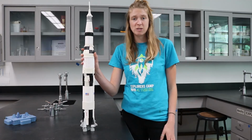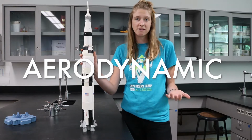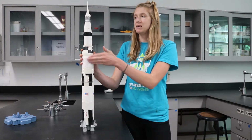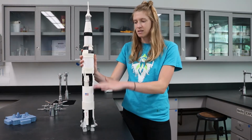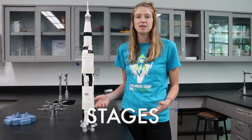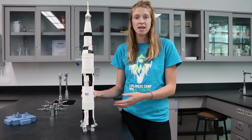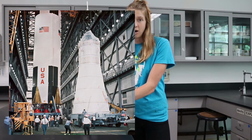So rockets are built to be what's called aerodynamic. That means that they can slice through the air very quickly and efficiently. In order to build a rocket, there are many different pieces and parts. And oftentimes rockets are built in specific sections called stages. Stages are the parts of the rocket that maybe fall off or break apart, and they're built separately before the rocket is assembled and then ready for launch.